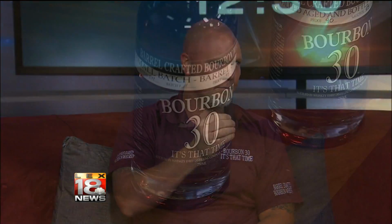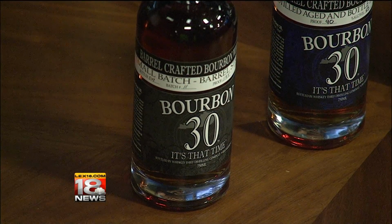So tell me about this idea and the concept, how this all began for you guys. Well, Bourbon 30, it's that time. It's whatever time you want it to be, whenever, wherever. So we are a barrel-crafted bourbon whiskey, which we are probably the only one on the shelf in the market. It's a process that we use to extract the optimum amount of flavor from the components being the barrel, the juice, and obviously the oak.